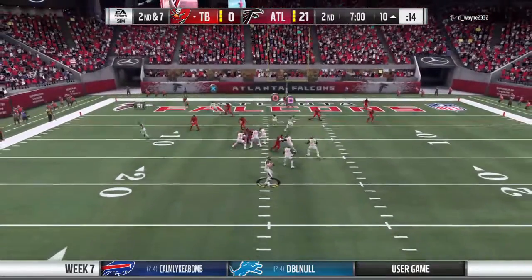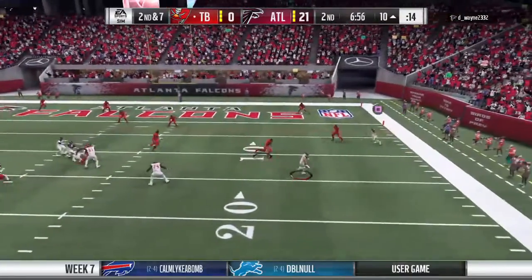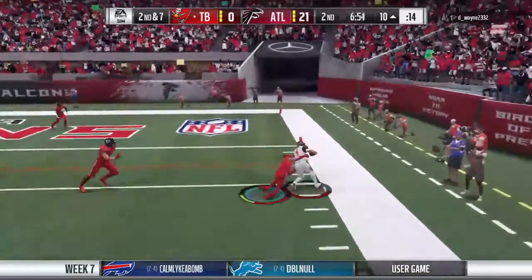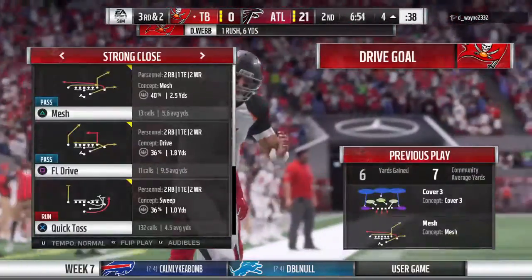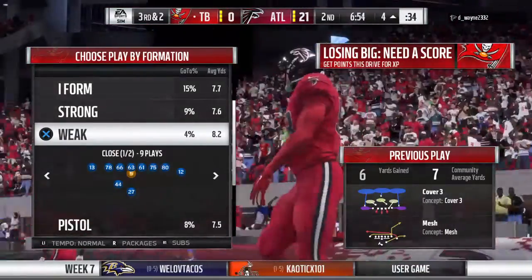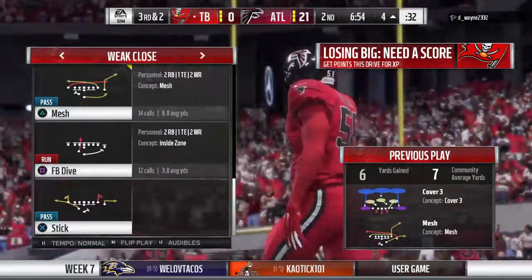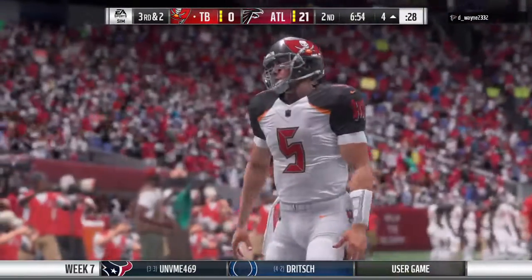On 2nd down, Webb. Flush to his right. 6 yards there off the scramble, but it'll still leave him with a 3rd down. Okay, he's not going to get the first down, but this is still a nice job of buying some time and then running to get to the sideline and get out of bounds and avoid the big hit.